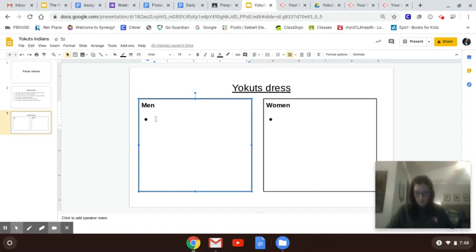All right, we're going to start with the men. And here are some things about the Yokuts men. So they had long hair, tied and hung over their shoulders. Kind of like I'm wearing my hair now, but they would tie it maybe with a leaf or rope or twine of some kind over their shoulders, but they all had long hair.